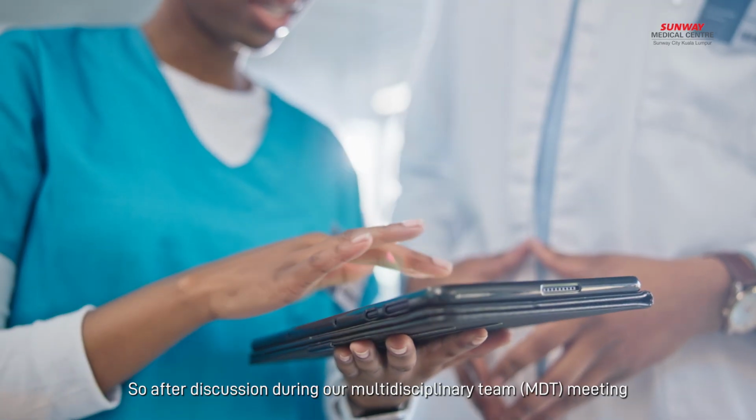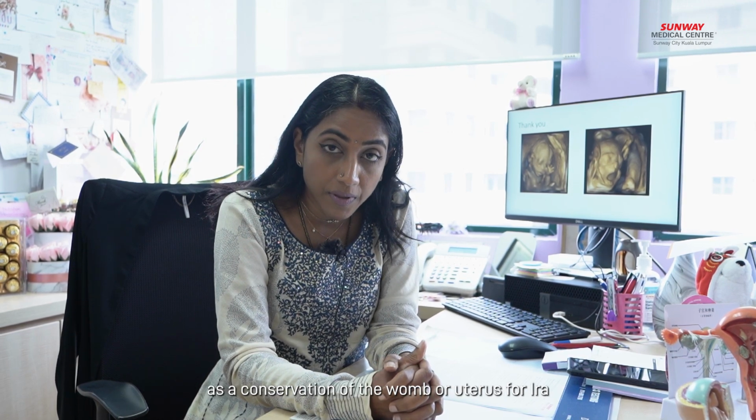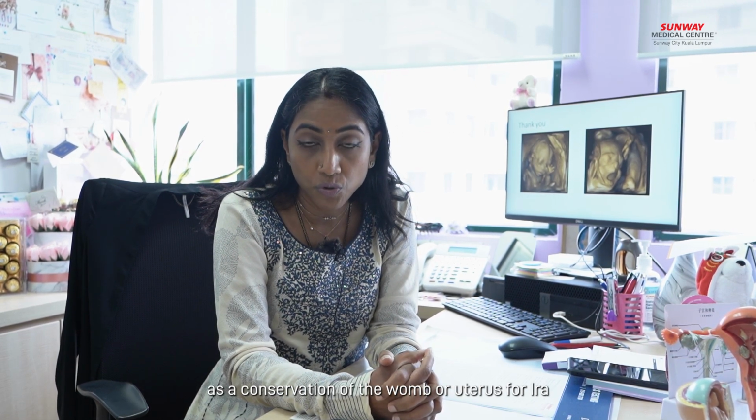After discussion during our MDT meeting, we decided to proceed with the triple P procedure as a conservation of the womb, or uterus, for Ira. A lot of teams gave support from all levels. Basically, it was an amazing effort by everyone in the hospital for this patient.